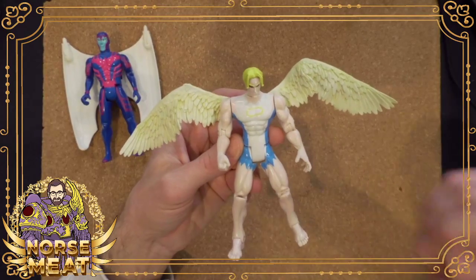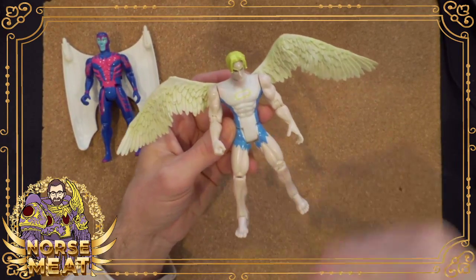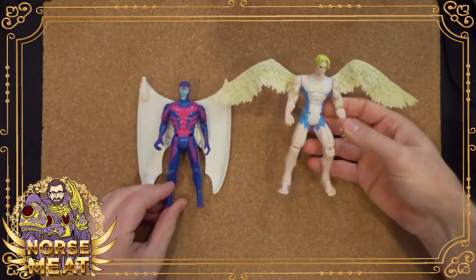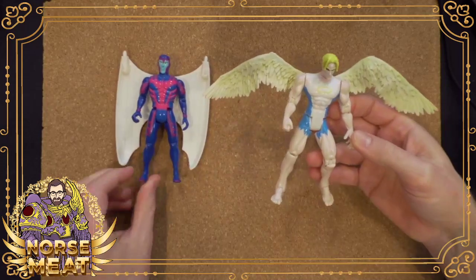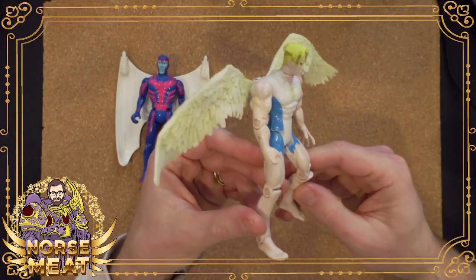I believe this was the Savage Land line. Obviously, this is a few years later. Sculpting is quite a bit better. This one, he's lost some of his clothing in the Savage Land.